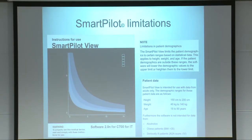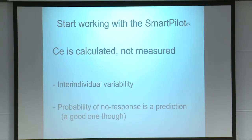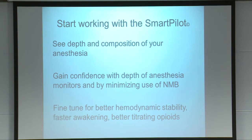The SmartPilot has limitations. Not all categories of patients are included. Also, if you enter drugs that are not incorporated, or if you enter the wrong data, you will of course get a wrong image on your screen. Always keep in mind that it's a calculation, not a measurement. There's inter-individual variability, and the probability of no response is a prediction. But if you start working with the SmartPilot, it will convince you of the very good science behind it.